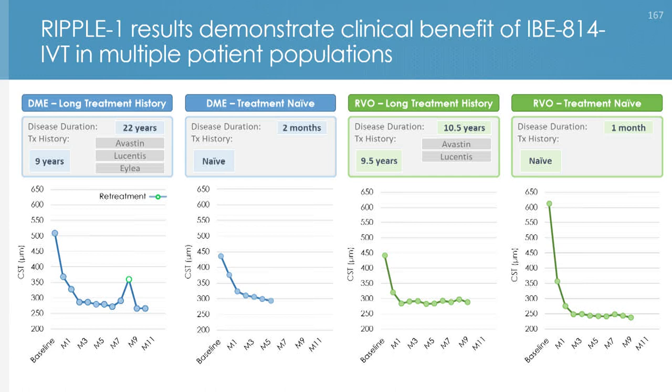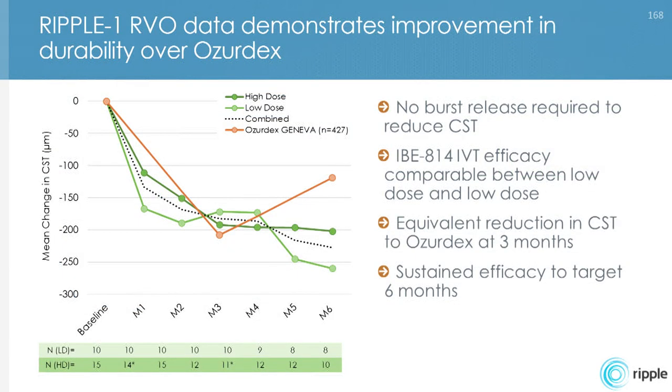And the far right is one of our poster child patients, where this naive patient, we saw an improvement in vision from 55 letters to 85. If you look at our RVO data collectively, and most of the early patients were RVO patients, you can see a few things. One is no burst release required to moderate the CST. Comparable results between the low dose and high dose, an equivalent reduction in CST at 3 months to Ozurdex, but much better at 6 months. So that sustained efficacy, that target 6 months.